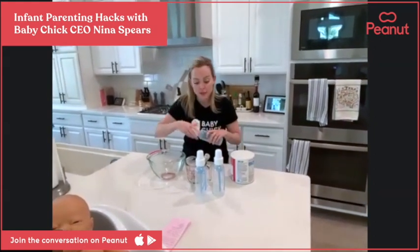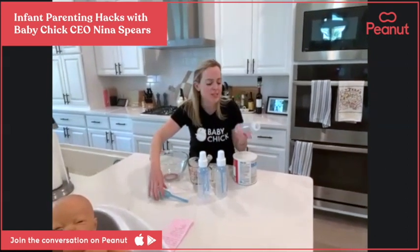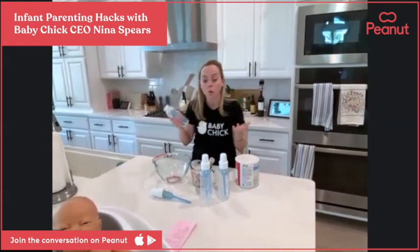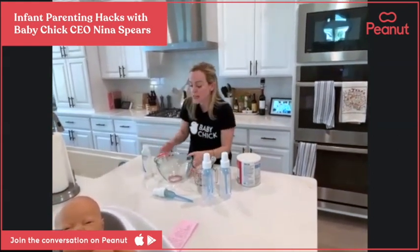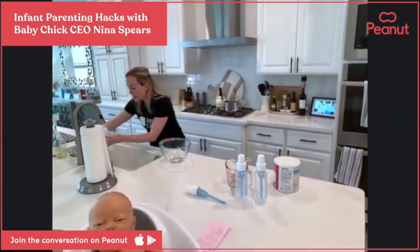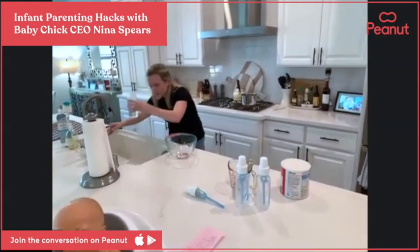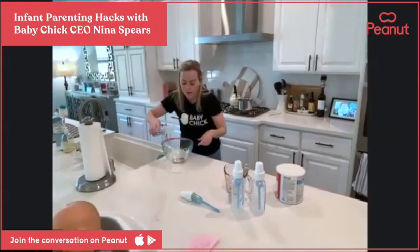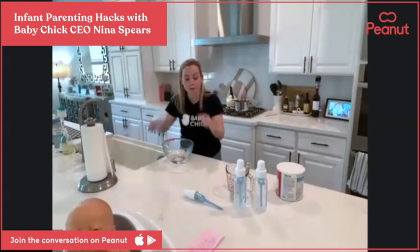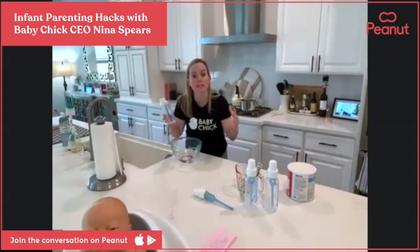So first things first. I'm gonna say my baby has around 6 ounces per bottle feeding, okay? So what I do is I'm gonna fill this up, 6 ounces each time. Okay, so 6 ounces. And again, I'm just doing 3 bottles. So do put as many times in your bowl as how many bottles that you need to make.